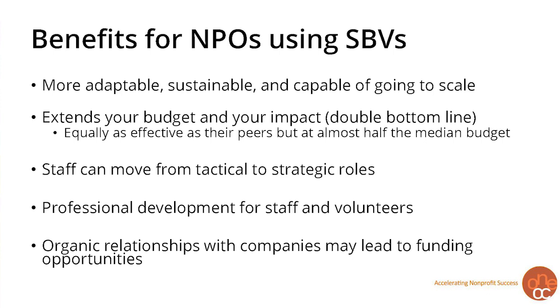Again, I want to just jump down to the bottom part, where these organic relationships with skills-based volunteers lead to stronger relationships with companies that drive even more resources towards your organization. So that's a really big point of skills-based volunteers, and it's important that nonprofits are leveraging that.